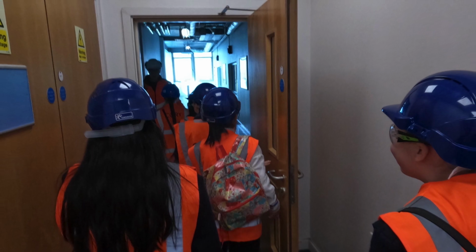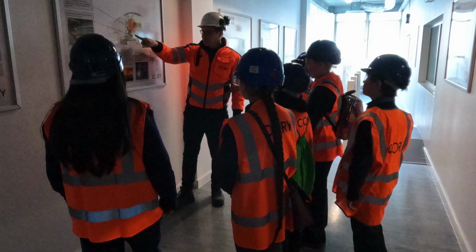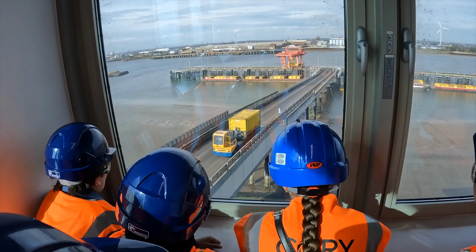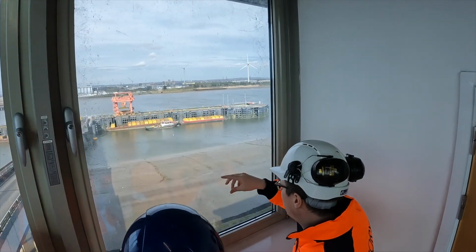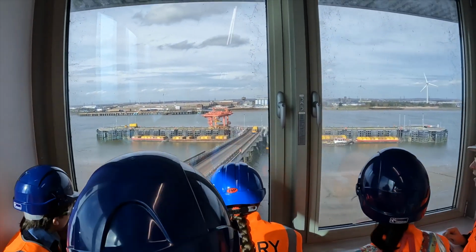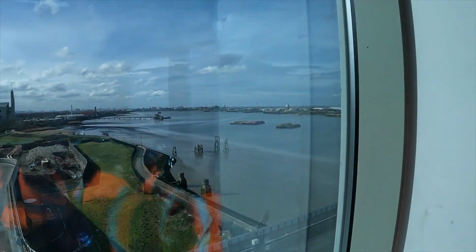We were shown how the site works, and we were also shown that all the waste is taken by boat, tug and lighters down the River Thames to the jetty at Belvedere, and here the vessel's coming off the jetty. The overhead cranes will pick up the boxes from the barges and lift them onto the vehicles that are like the one that's transporting around just now.